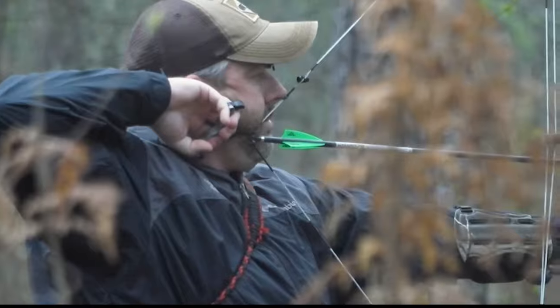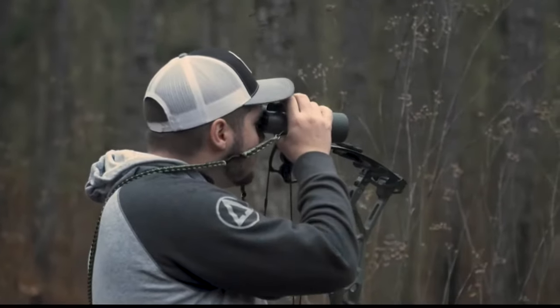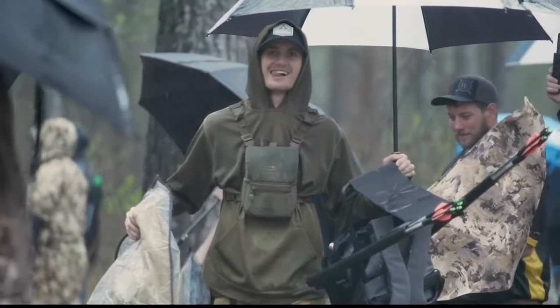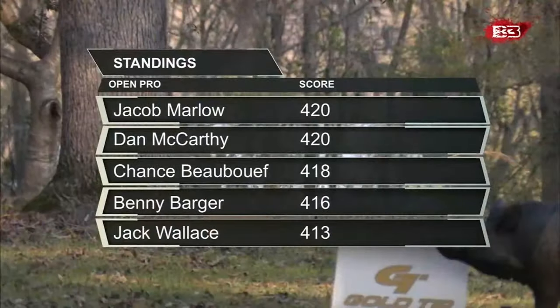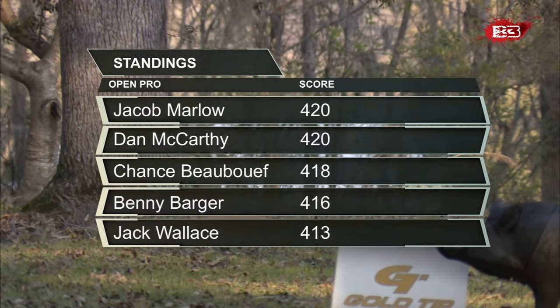With rain coming in today, it's really dark in here. I think that can make judging easier with the cloud cover. The lighting is very consistent, but it's awful dark, so the aiming can be a problem with that.